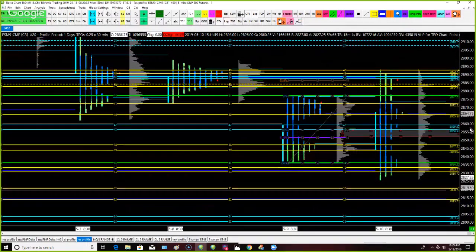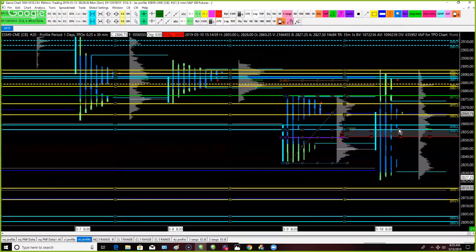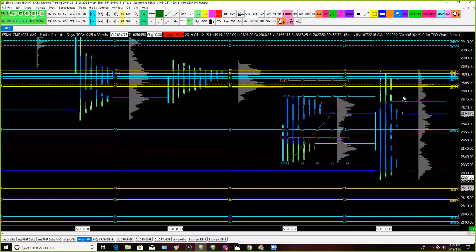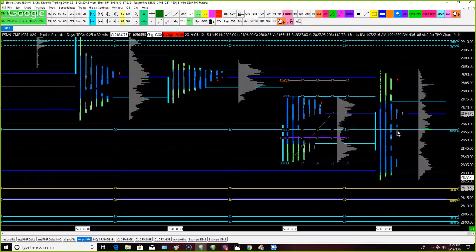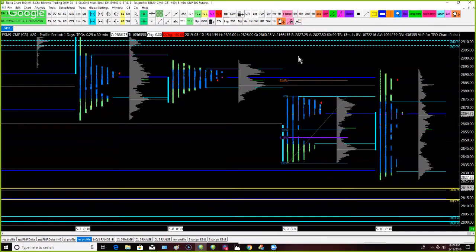And again, I used to think these zones were really mega super important, and I don't anymore. And the reason why is they're just locations to look for the setups. Or I'm more relaxed, one of the two.